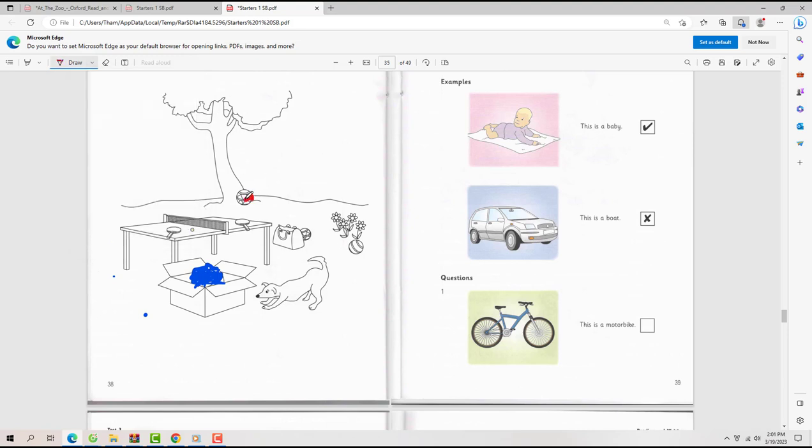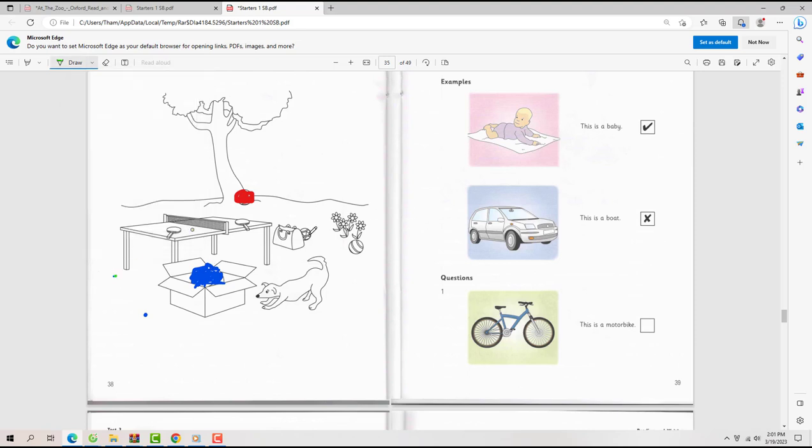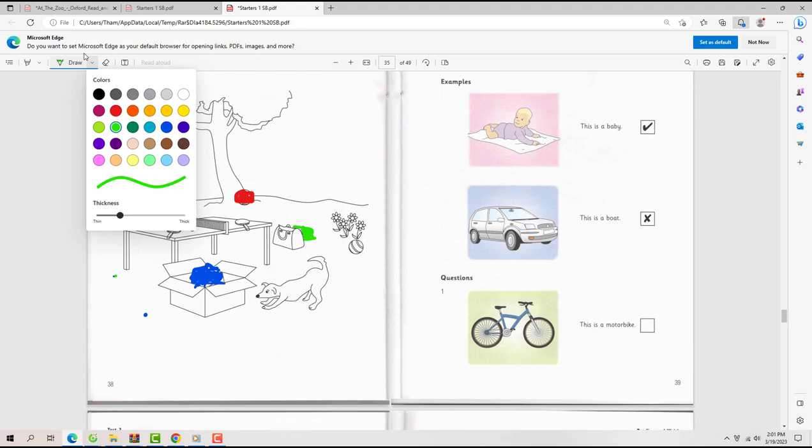Three. Find the ball behind the bag. Sorry? Find the ball behind the bag. Oh, yes. Colour it green. Green? Yes. Four. Can you see the ball next to the flowers? Pardon? The ball next to the flowers. Oh, yes. Colour it pink. Colour this ball pink.